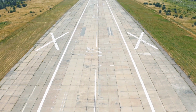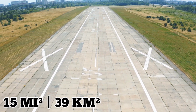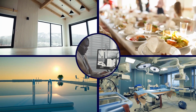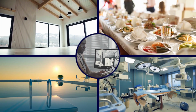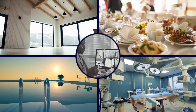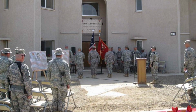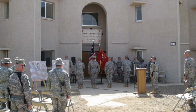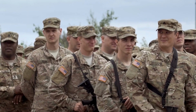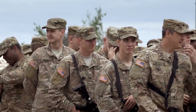Camp Taji covers approximately 15 square miles of land and has a 5,600-foot runway. It has multiple facilities and amenities for the troops and contractors like housing, dining, medical, recreation, and security services. It also has a base defense operations center and a mayor's cell to manage the daily operations of the camp. Camp Taji plays a key role in the security and stability of Iraq.